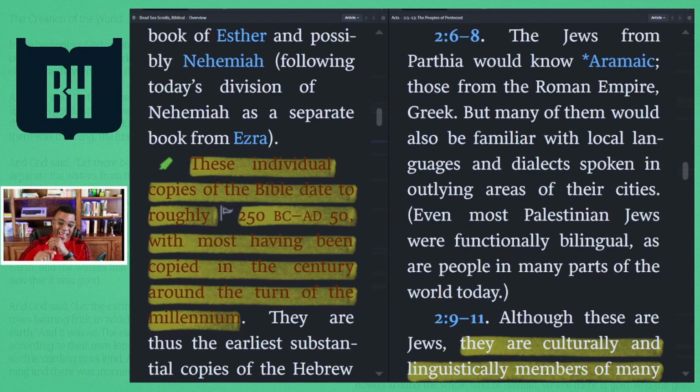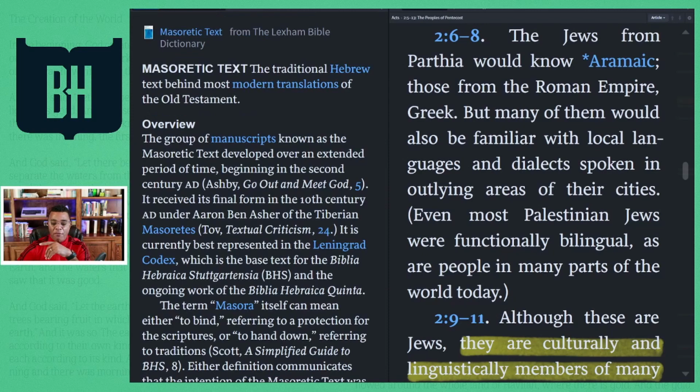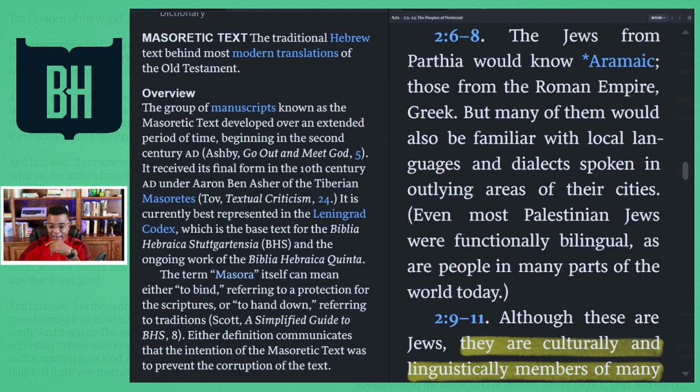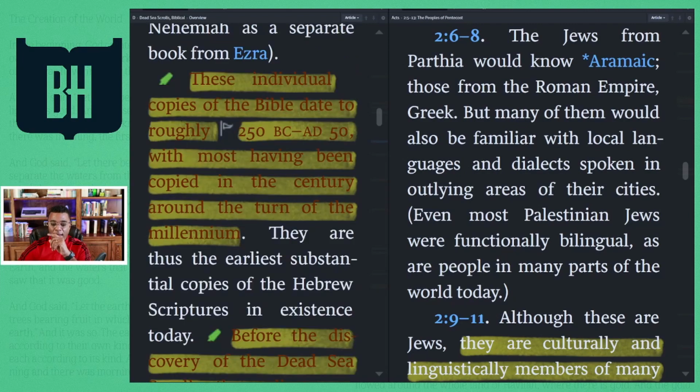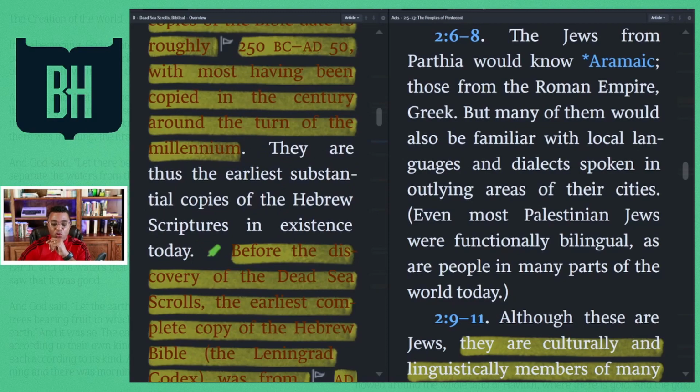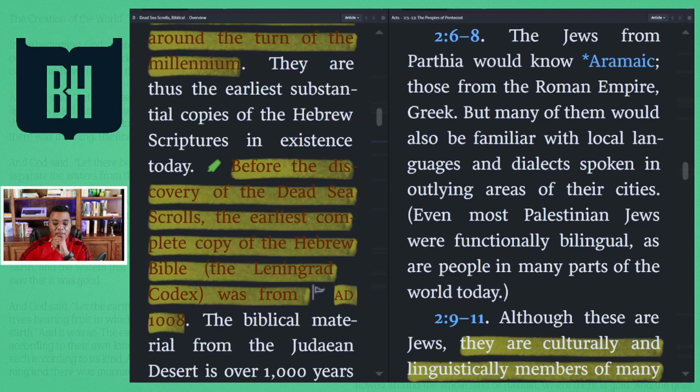So comparing the age of the Bibles that they found in the Dead Sea Scrolls, 250 before Christ, to the age of the text when it was completed for the Masoretic text, 1000 after Christ, this is a good 1200 years older. And they are thus the earliest substantial copies of the Hebrew scriptures in existence today. Before the discovery of the Dead Sea Scrolls, the earliest copy of the Hebrew Bible, the Leningrad Codex, was from AD 1000. The Leningrad Codex is based on the Masoretic text.